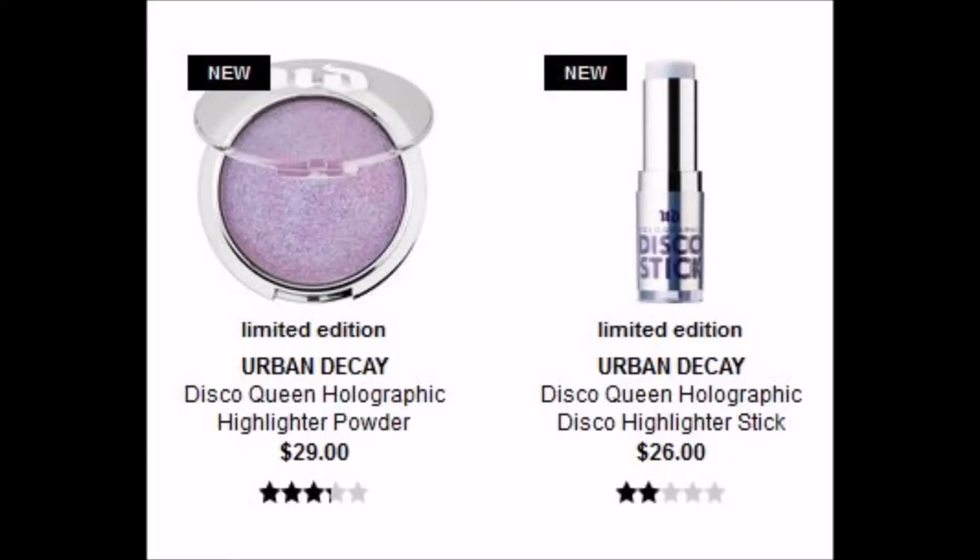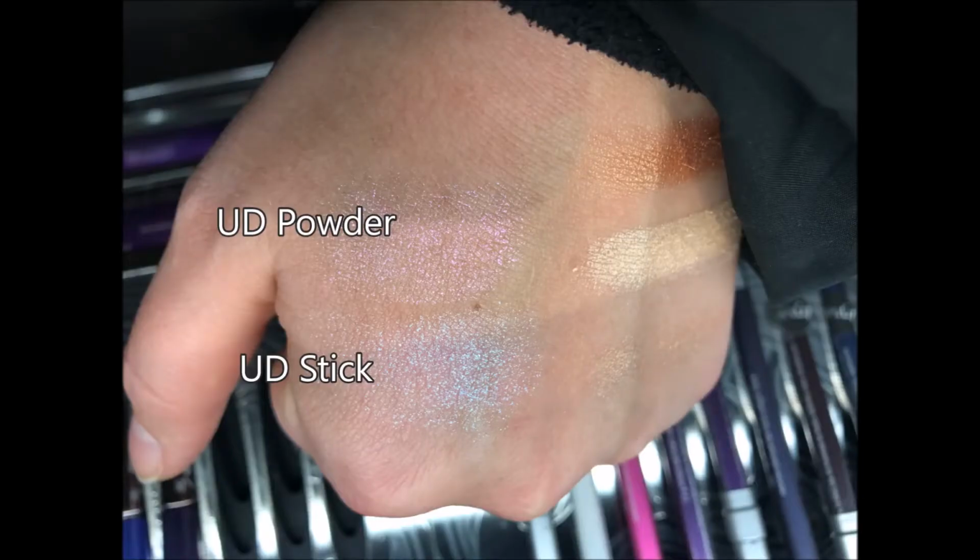And next we have the Urban Decay Disco Queen highlighting powder and the highlighting stick. I swatched both of them next to each other, but here's the products first. So the powder retails for $29 and the stick retails for $26. I couldn't actually find the product amount on the Sephora website. I know I saw these in person. They seem like decently sized, but nothing ridiculous. They swatched fine. There wasn't really much to them.